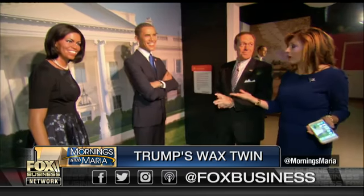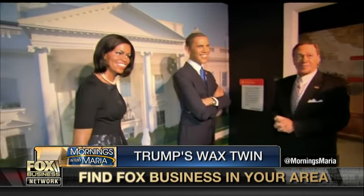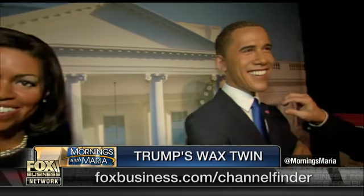Check out behind it. President Obama, Michelle Obama. Wow, wow. It takes 3 to 4 months to put these wax statues together. That's about the same time it takes to repeal Obamacare. Sorry, I had to say that. So sorry. Oh, did I actually say that? Sorry, Mr. President. You got a little crooked there.